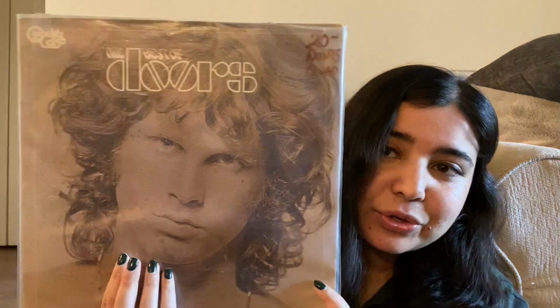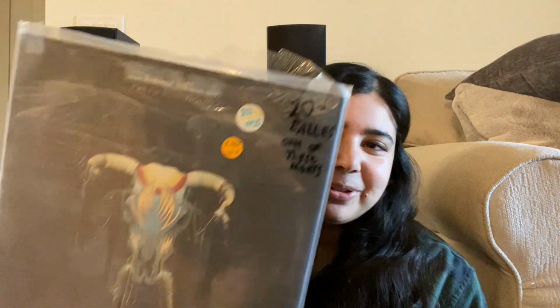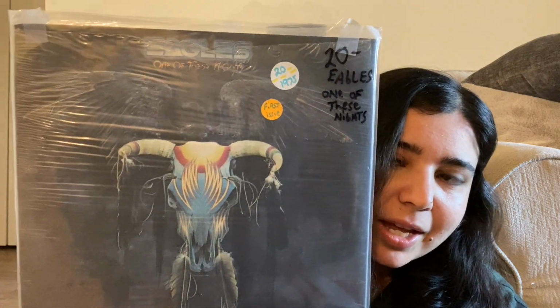Okay, then I have another best of album. This is the Best of the Doors. Got this as a Christmas gift. Very cool. I have One of These Nights by the Eagles, one of my favorite groups, and this is still in the original shrink wrap from the release, so that's pretty cool.